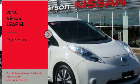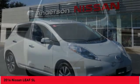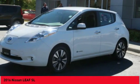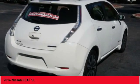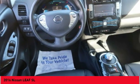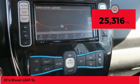Make a great choice today with the 2016 LEAF. The Nissan LEAF, or leading, environmentally friendly, affordable family car, is an electric car you can truly feel good about driving. Zero emissions plus zero gasoline equal more green on the road and more green in your wallet. This vehicle has less than 30,000 miles.